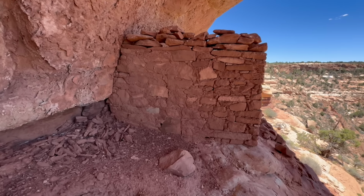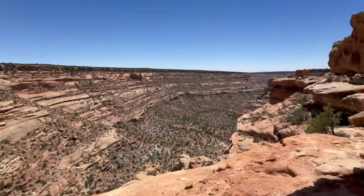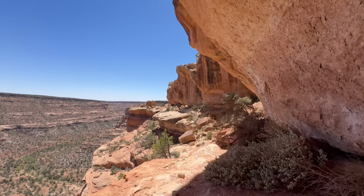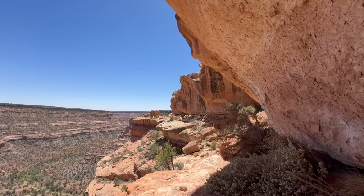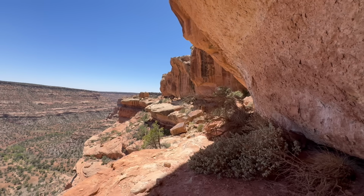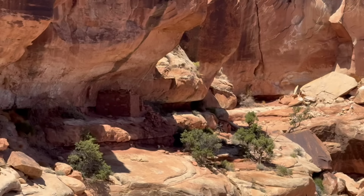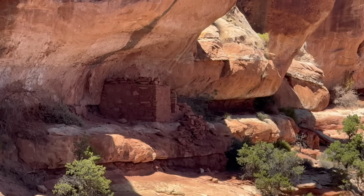And man, they really finished this thing up nicely. And so we're gonna go a little bit further, see if there's anything, if it's easy enough to get around, and then we'll come back and drop down a level and check out that. So we're heading back, and that's the ruin.